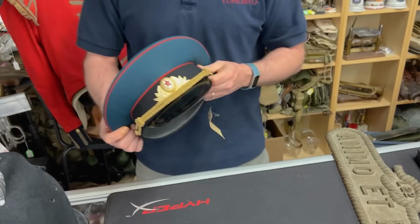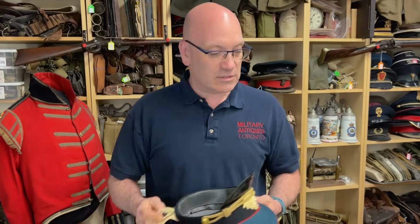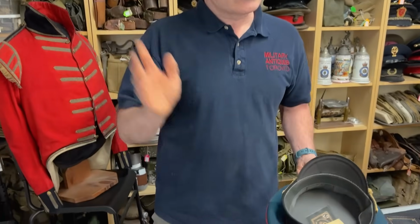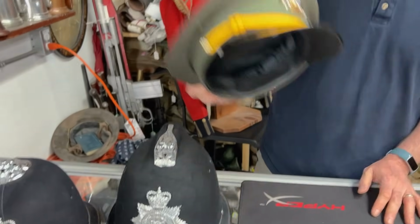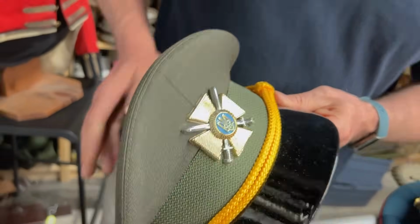So I know they weren't so collectible, but they're starting to be collectible again. I guess people like the Russians now all of a sudden. I don't quite understand how the world works, but that's the way it is. Ukrainian police, border guard, one or the other, maybe. I haven't looked at it.